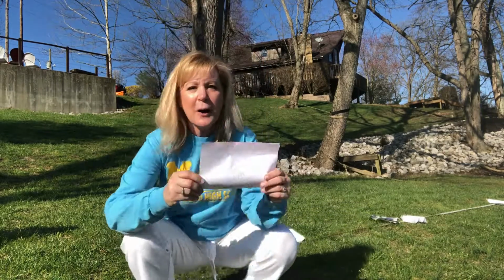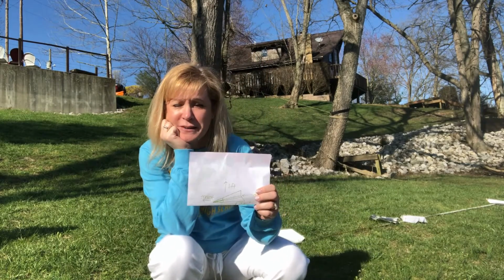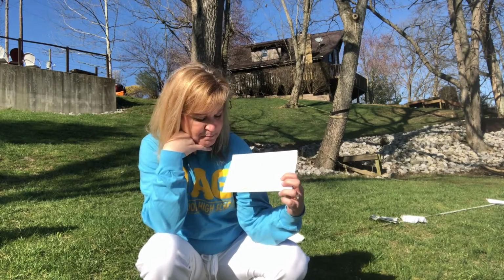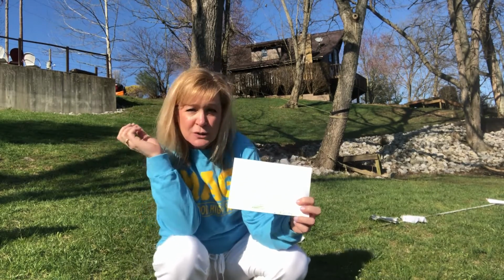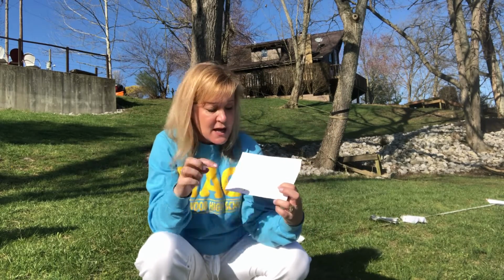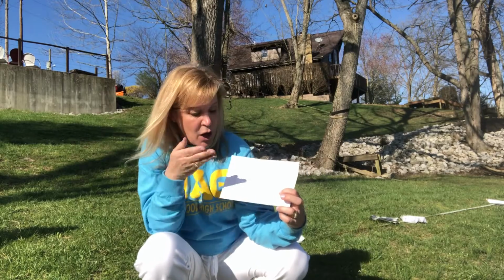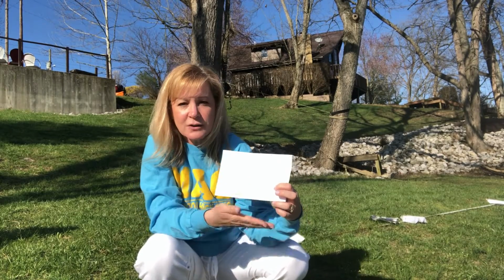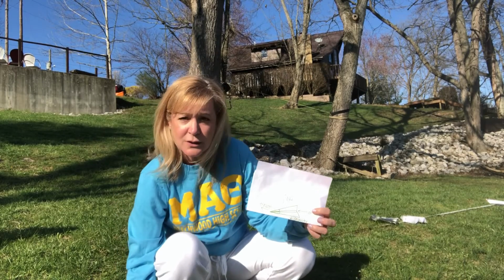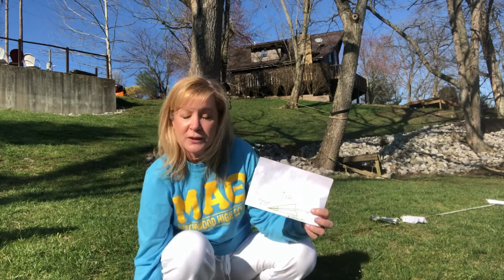So when we want to talk about our paper airplanes, we have to look at some factors that affect our airplane. So there is the thrust factor, which is when we're throwing it, and that's going to be in front of our airplane. Then behind it is the drag. On top of it is our lift, and underneath is our gravity. So we've talked about gravity before. Gravity holds us onto the earth, and so it's going to pull things down.